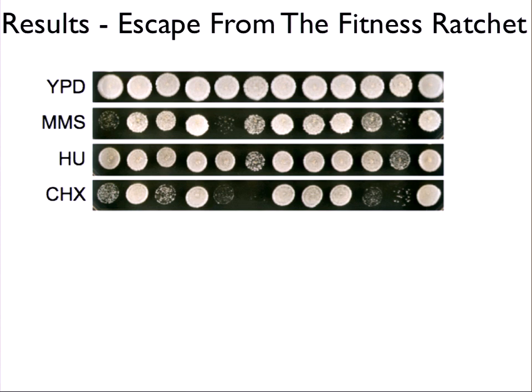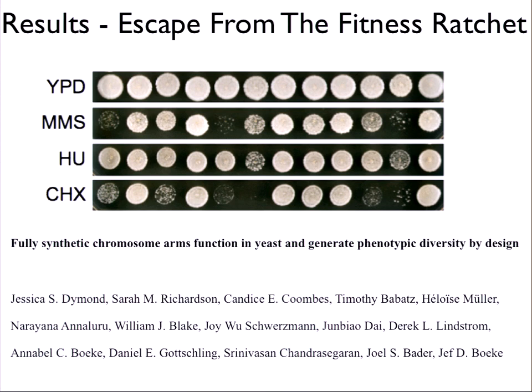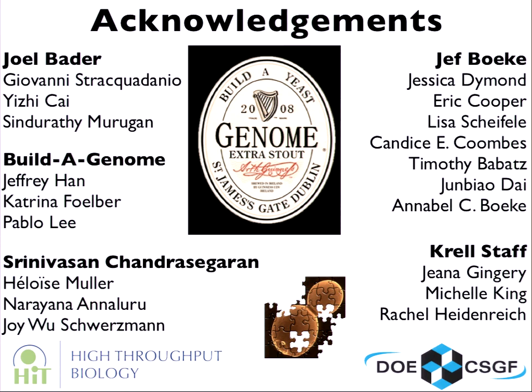But this is the proof of principle for a system, so luckily we were able to submit this to Nature. We just heard that it's accepted, so look for that publication, that a fully synthetic chromosome arm, we actually have two for this publication, function in yeast and generate phenotypic diversity by design. So it's very exciting. Every year my advisor says 5 years until we're done, and it's always 5 years in the future. But it took a lot of people to do this, and probably more than are even on this slide.